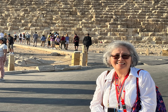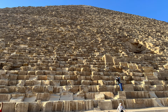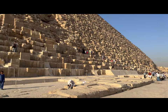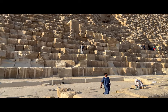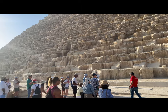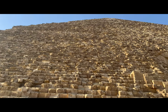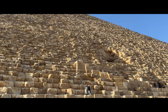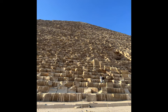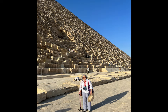Moving on, we encounter the famous Pyramid of Khufu, also known as the Great Pyramid. This is the oldest and largest of the 3 pyramids at Giza and was erected for Pharaoh Khufu from 2580 BC to 2560 BC. It was the tallest man-made structure in the world for over 3,800 years, standing at an impressive height of 147 meters, which is 481 feet, I'd call it 500, when it was originally built. Approximately 2.3 million limestone and granite blocks, each weighing an average of 2.5 to 15 tons, were used.